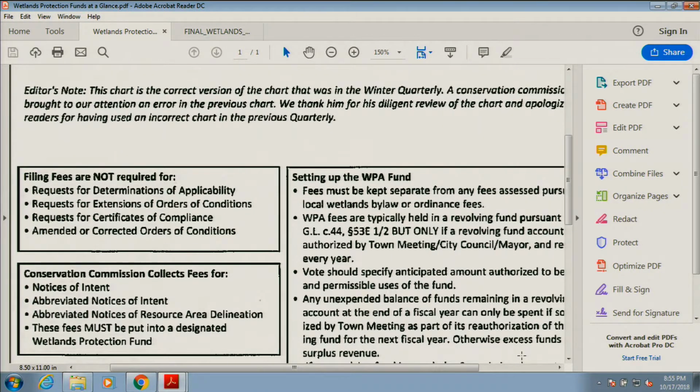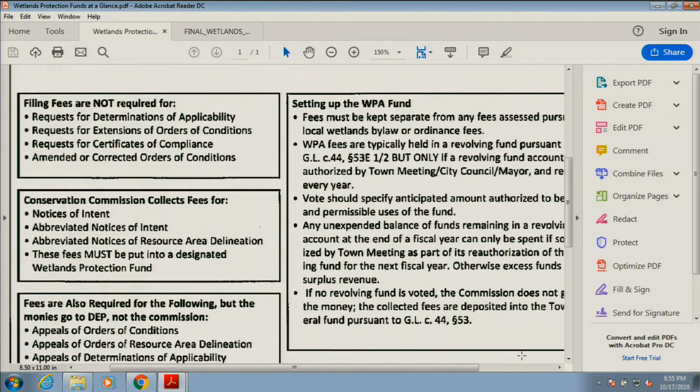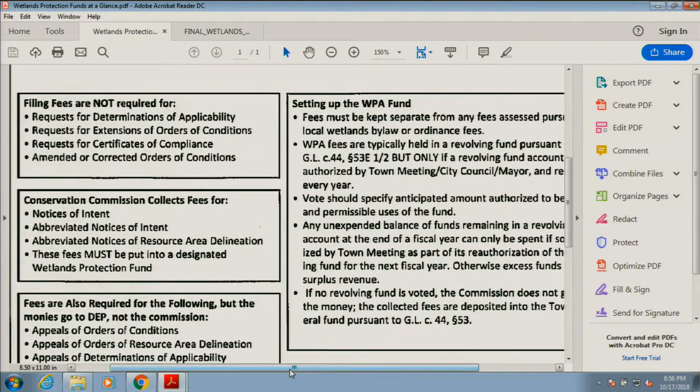Now, I still haven't seen anything in there about computers or salaries or anything else. Well, no, I emailed. Fees are also required for the following, but the monies go to DEP, not the commission. No. Appeals? What do you mean, no? You just referenced that. Filing fees collected by the municipality must be deposited in a dedicated account. The amendment to the Wetlands Protection Act providing for the new fee structure specifies that the municipality may not use fees received for any purposes other than expenditure by the Conservation Commission in performing its duties. The municipal accountant must record the fees and receipts and so forth.